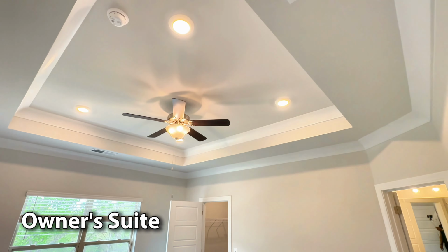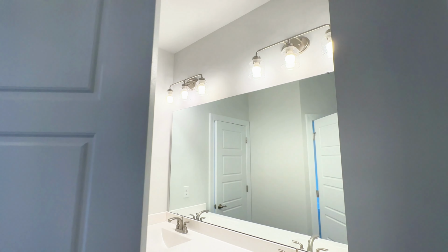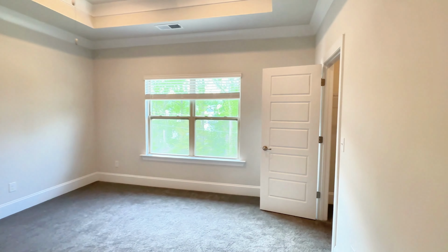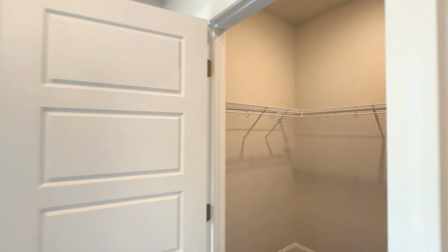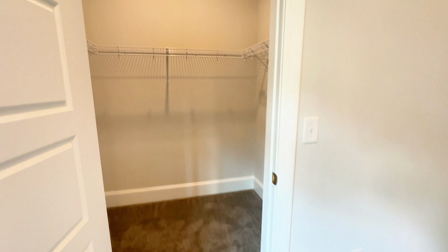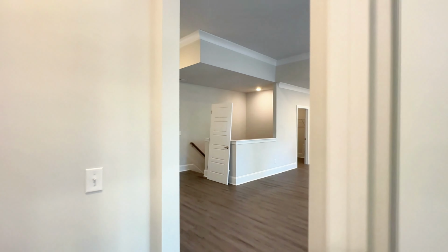Double sink vanity. You've got the water closet, and it does close off here. Nice little fixtures there. And let's check out the closet. Your walk-in closet. Not super big, but you know, a good size for a master.